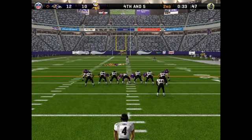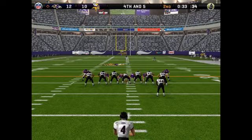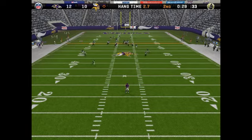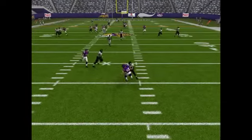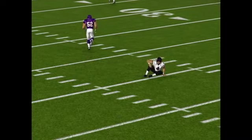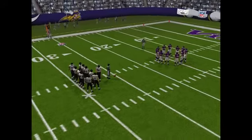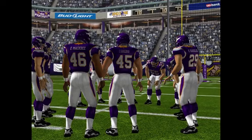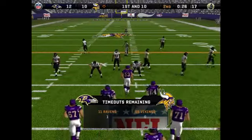West into return. From the 24-yard line, West has nowhere to go and is wrapped up at the 25-yard line. Ball on their own 25. Ball on the 25-yard line.